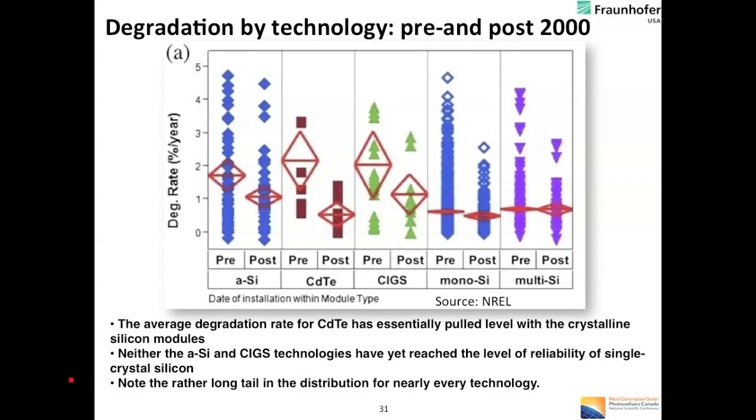So NREL has taken this and broken it up by all the different technologies. The first thing you notice, this is essentially like taking that graph and looking down on it. The mean for silicon is much better than the rest of the field. So these newer technologies, amorphous silicon, thin films, they still have much higher degradation rates. And that's not terribly surprising based on the additional maturity that silicon leverages. But the other thing is this tail.